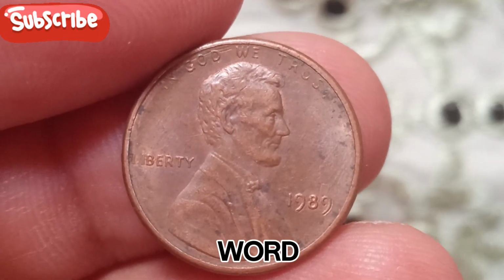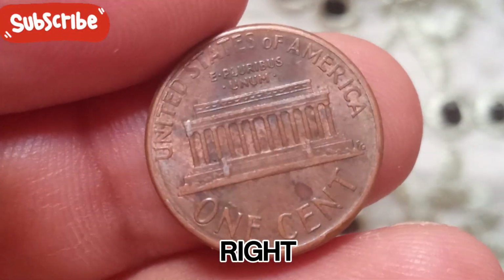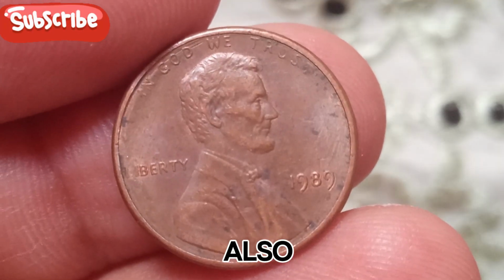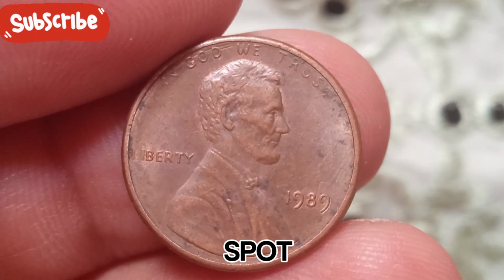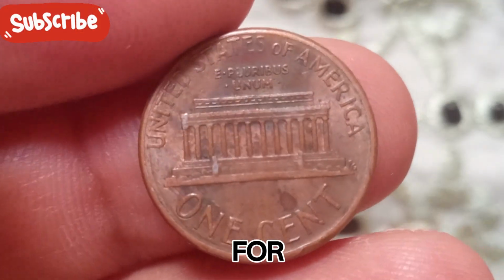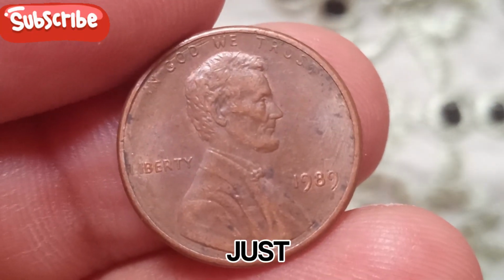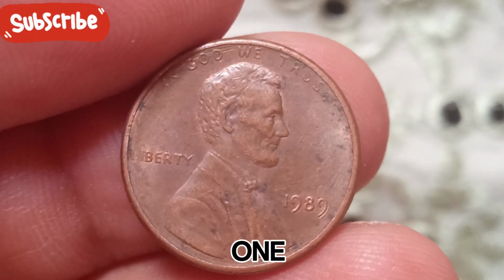Above Lincoln's head is the word liberty, a reminder of the core American value. To the right, you'll see the date, 1989. On the reverse, or back side, you'll find the Lincoln Memorial, also designed by Frank Gasparo. If you look closely, you can even spot a tiny figure of Lincoln seated inside the memorial, a truly intricate detail for such a small coin. Above the memorial reads United States of America, and below it, the words 1 cent. Just above the building, it reads E pluribus unum, Latin for out of many, one.